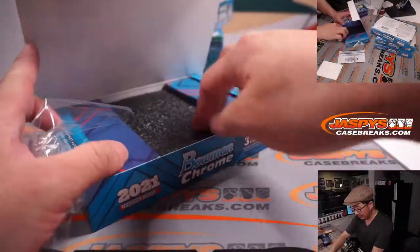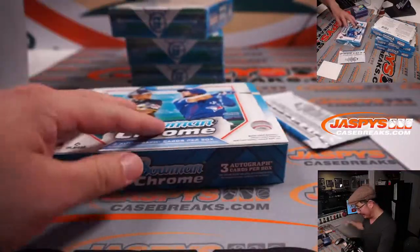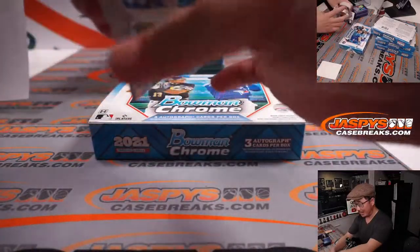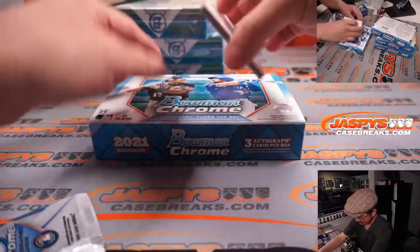You know, these used to come in slider boxes. You remember that? I think maybe a pandemic-related supply chain issue thing. I like those slider boxes because we reuse those all the time. Maybe next year.